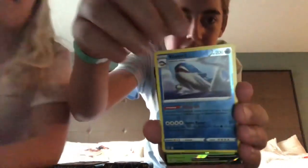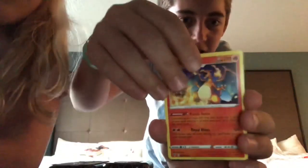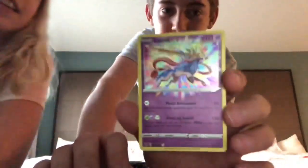Okay. Wait, should we show the things from the other opening? Oh yeah. So actually we went to a local card shop today, and I bought 5 packs of Vivid Voltage, and this is all the stuff we got from those 5 packs. They're actually out of a booster box because the local card shop was selling them out of a booster box. So I got a reverse rare Wailord, a regular rare Charizard, a holo Genesect, a Zarude V, a Galarian Darmanitan VMAX, and an amazing rare Zacian, which is my most wanted amazing rare from that set. So that was pretty amazing that I was able to get all those.